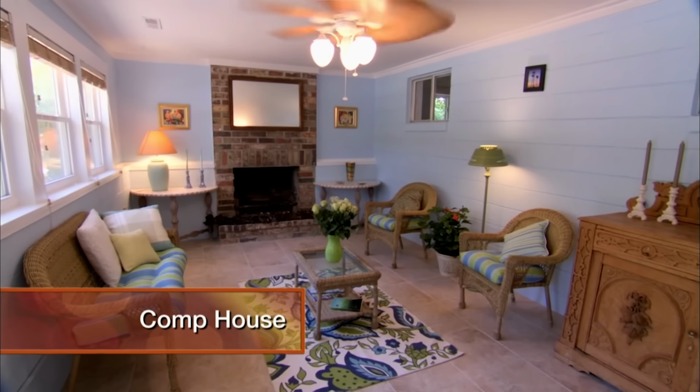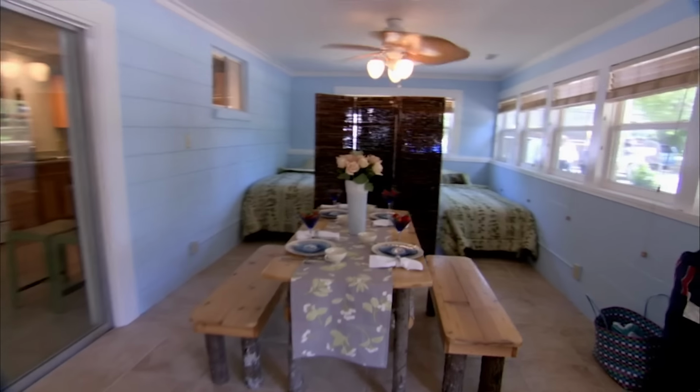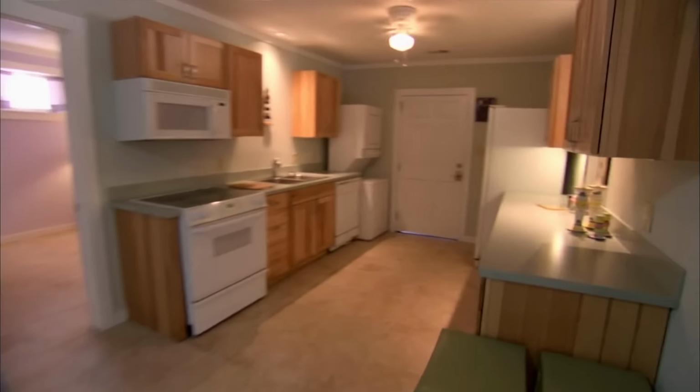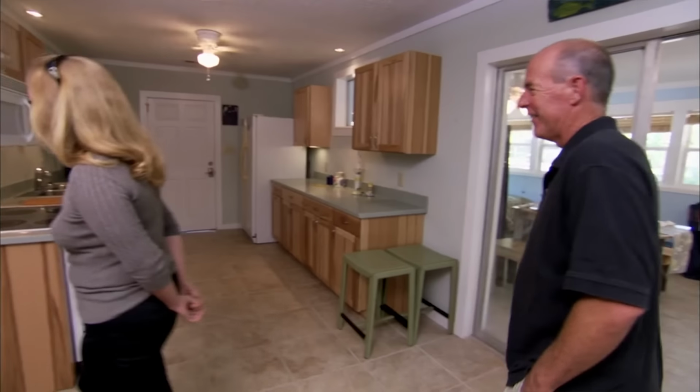Oh, nice fireplace. I like the interior decorating, definitely. So maybe if we spruced up the inside to where when they walk into the door, they say, wow. Look what they've done. Oh, like the cabinets, they're low. Yeah, you can reach up there, huh?